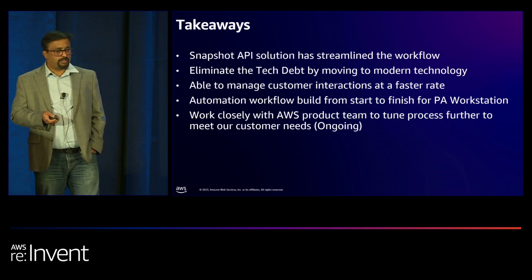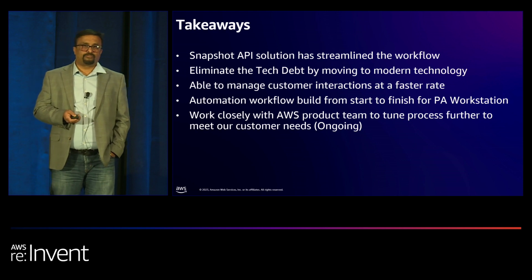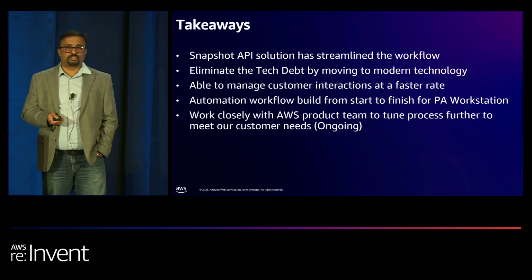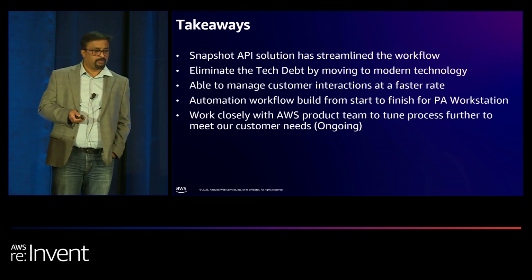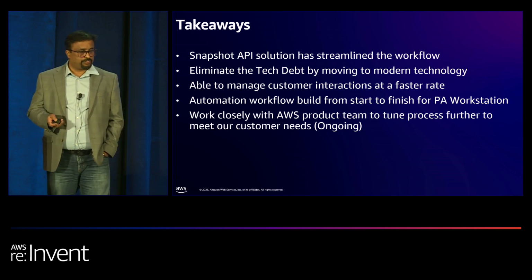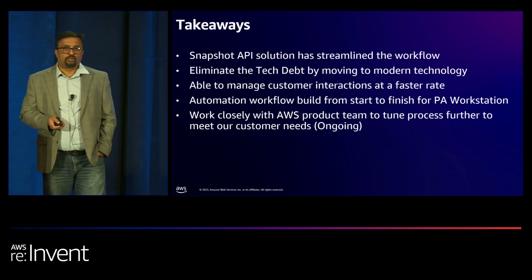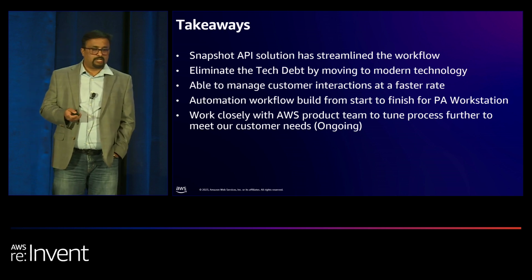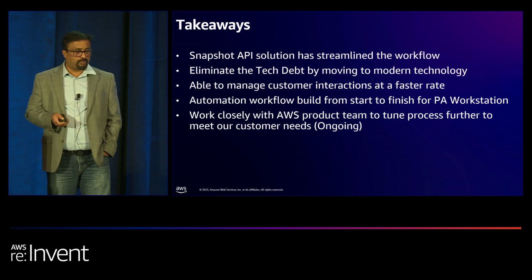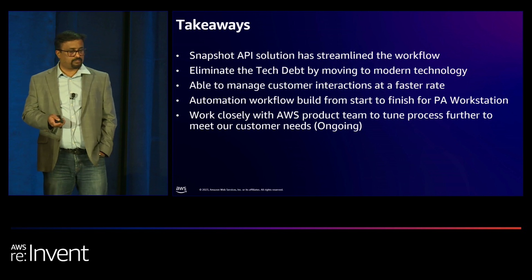In case of the performance metrics reporting, we were able to get rid of the EC2 instances and move to a total serverless architecture. And it's totally automated from start to finish. And finally, we are working closely with the AWS team to fine-tune our real-time requests in generation of those PDF reports for our PA analysts. With this, I would like to hand over back to Rahul to conclude the presentation. Thank you.